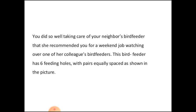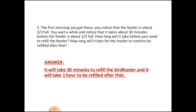For the next questions, the situation is you did so well taking care of your neighbor's bird feeder that she recommended you for a weekend job watching over one of her colleagues' bird feeders. This bird feeder has six feeding holes with pairs equally spaced as shown in this picture.